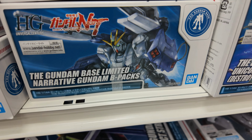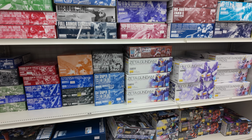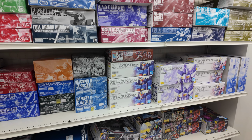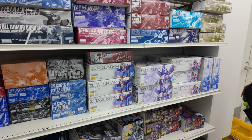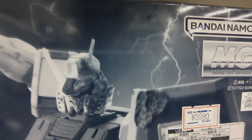Don't come here if you are looking for regular Gundams, because Trader is basically a second-hand item shop. People come and sell items to Trader, then they resell them. That's why, of course, there are more limited series here.